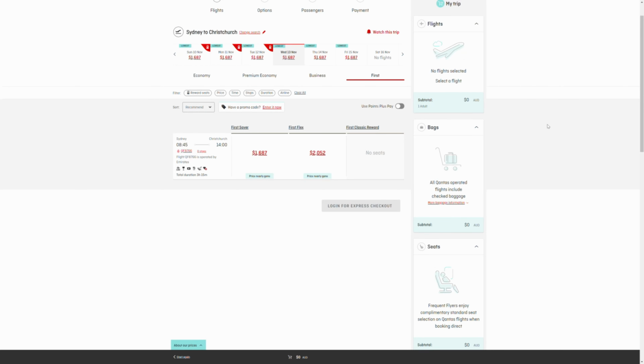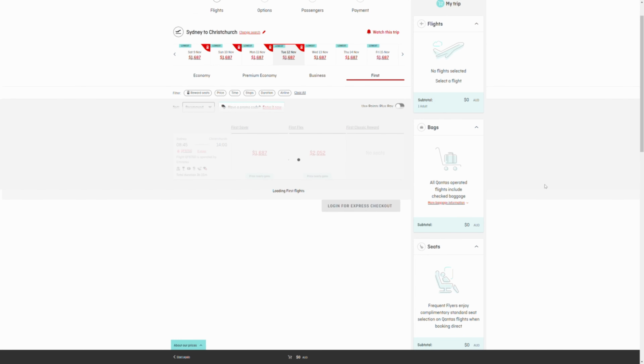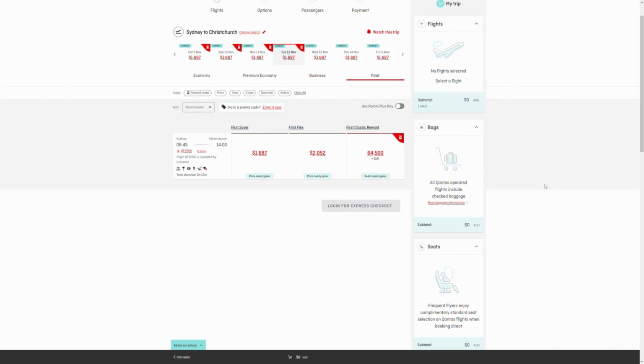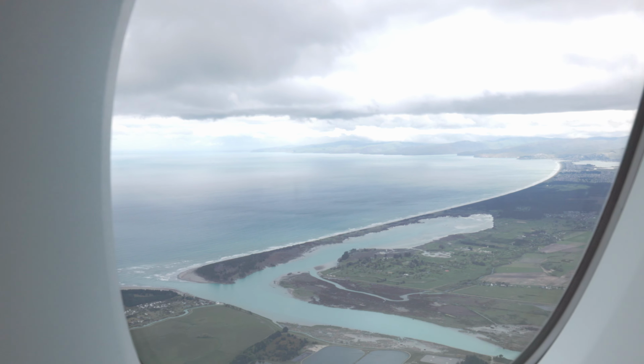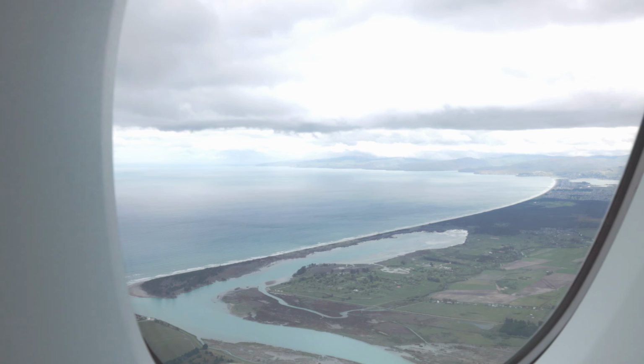This flight will set you a reasonable price for first class at $1,687 or 64,500 points, but be sure to plan ahead as these reward seats disappear quickly. Now it looks like we're coming into land. The flight has a total duration of 3 hours and 15 minutes, so it is a relatively short flight.